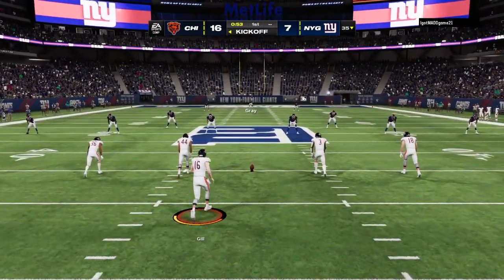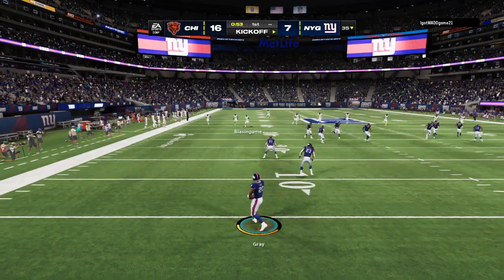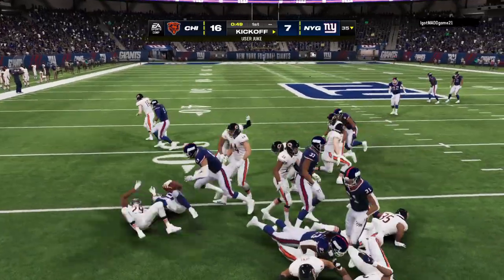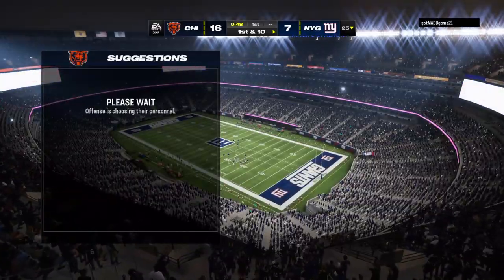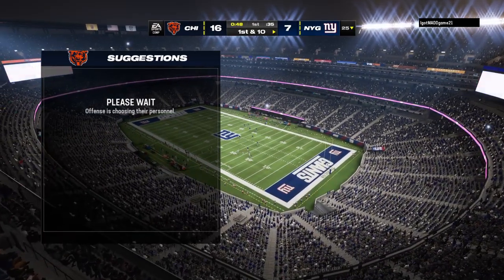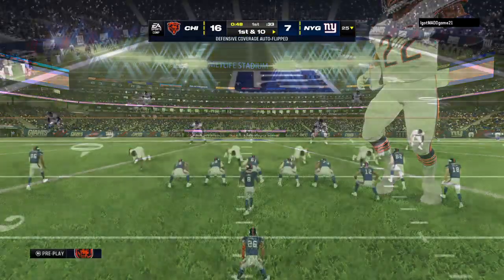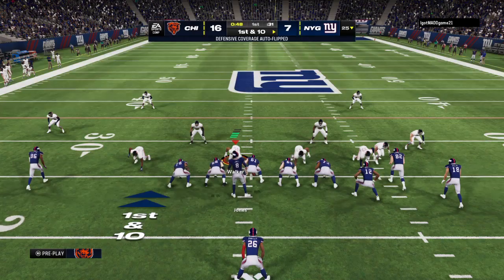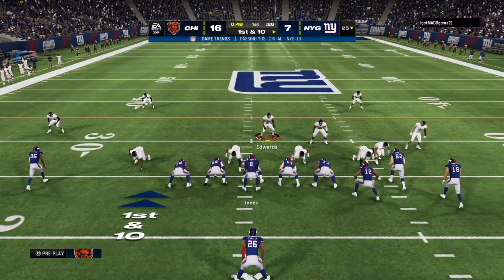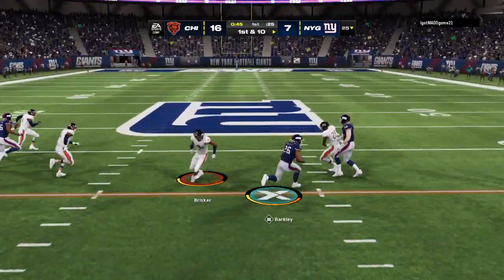So here's the kickoff now as they'll get it again following that fumble return for a score. And the tackle going to be made right there at the 25-yard line. The Giants offense at the line, ready to begin their next drive. They'll start out on the ground, and Saquon Barkley.